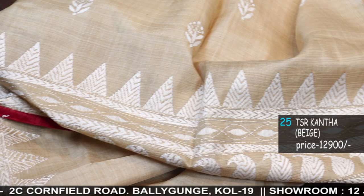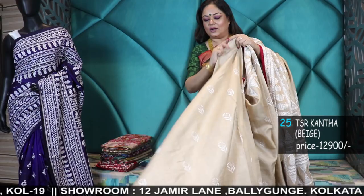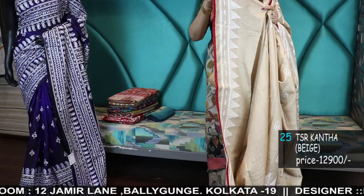Here is the beauty for you. Extremely elegant look saree. Once you wear it, you can wear it with your gold jewelries or any costume jewelry, silver, gold, both will look nice. This is the blouse piece border.